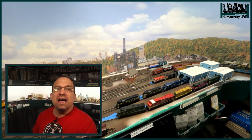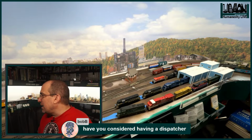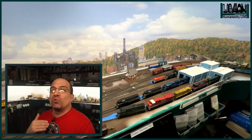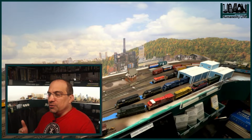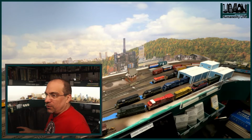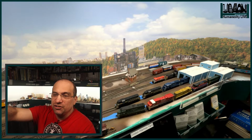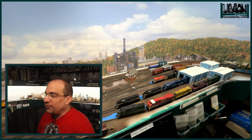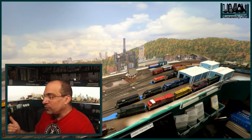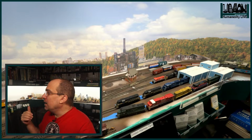Yeah, Bob, I have thought a lot about getting a dispatcher. I've decided that I am calling this the Riverside Transfer Short Line. The reason it is a short line and not a branch line is because the Human City Junction parent company only owns this section of railroad. Actually, once you get up to Selkirk, you're interchanging with the big old class ones. So this is not a branch line because it's not a class 1 branch, but it is a short line because it is its own railroad.